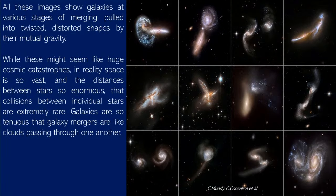All these images show galaxies at various stages of merging, pulled into twisted, distorted shapes by their mutual gravity. While these might seem like giant cosmic catastrophes, in reality, space is so vast and the distances between stars so enormous that collisions between individual stars are extremely rare. Galaxies are so tenuous that galaxy mergers are like clouds passing through one another.